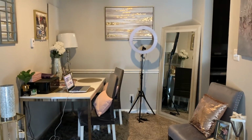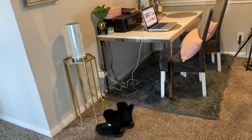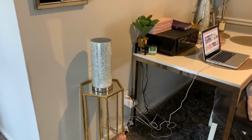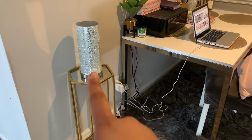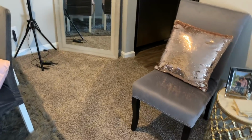So here is my little office area, sit down area. Sorry about the cords. They look a little ghetto right now. But anyways, and those are my boots I just had on. But yeah, as you notice, this right here is the same one that was kind of over there. I got this light from Ross, I think, as well. Ross is a great place to get some furniture, cute furniture.